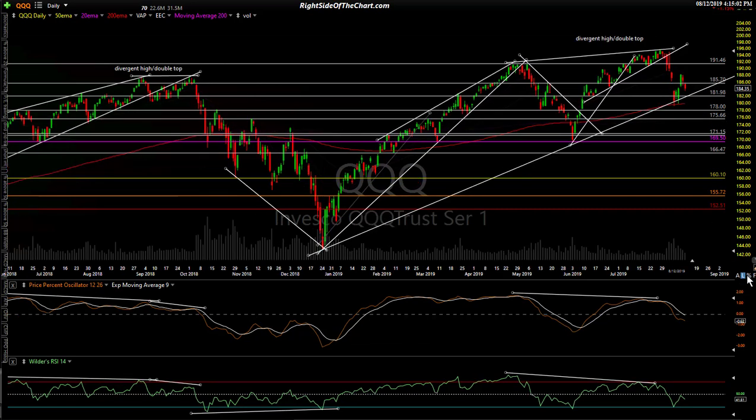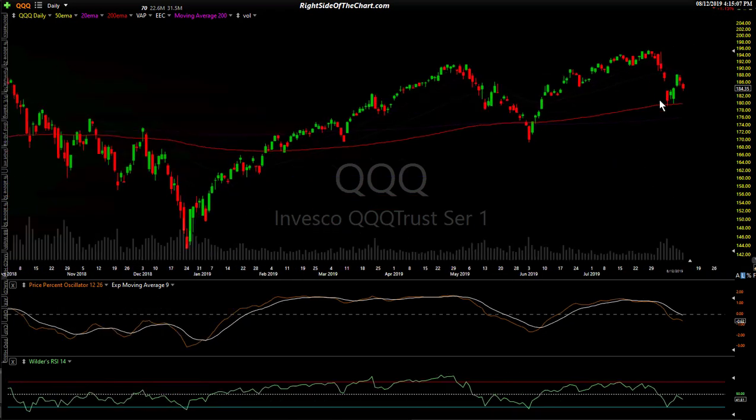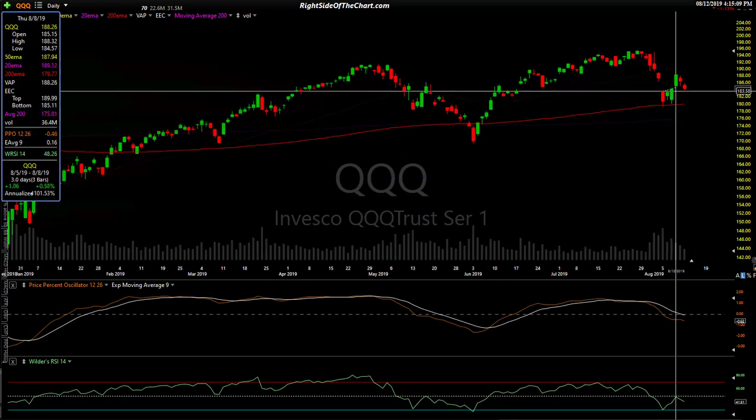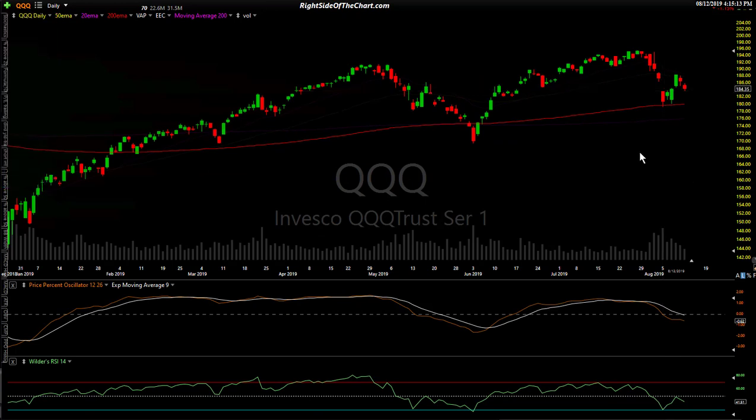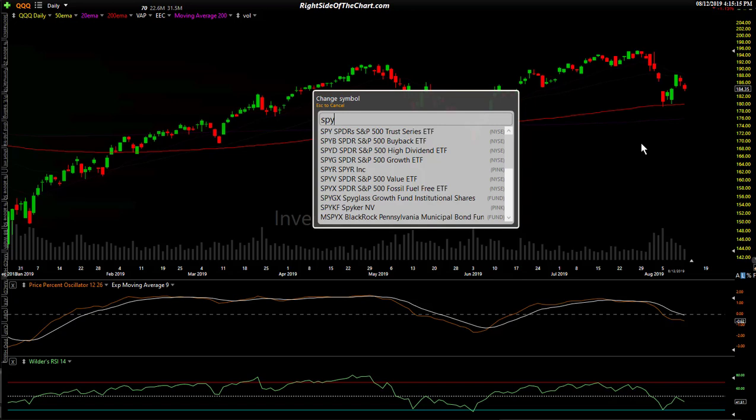Here, I'll take all the lines off and you'll see it a little bit better. There we go. So there it is. There's your gaps right there. I put a crosshair here at the gap, QQQ. Same story on SPY. So we've been backfilled.